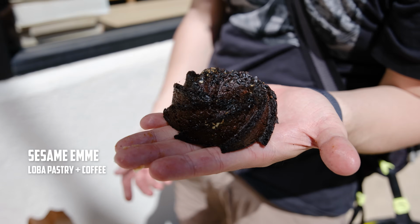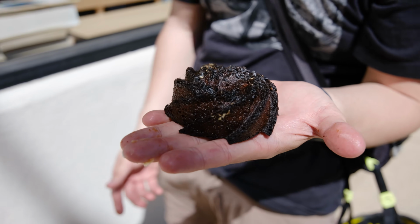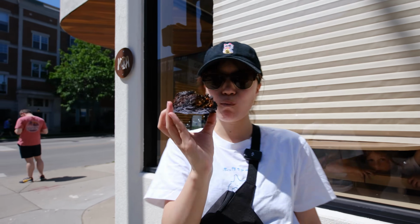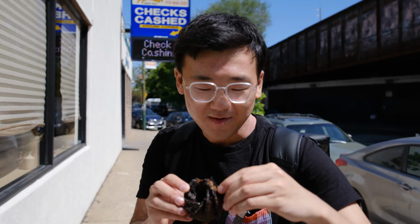It's the Emmy. It's like their version of a quenelle, the French quenelle. I guess they use a special mold to get the shape, but it has the same texture as a quenelle. Caramelized and hard on the outside, but very soft and custardy on the inside. It tastes a little bit burnt. Yeah, I feel that. I think that's the caramelization. The inside is really good, but I don't really like the outer skin.